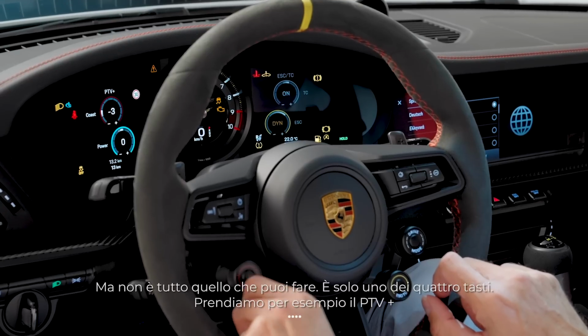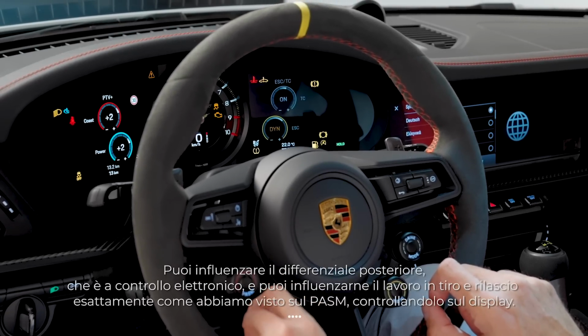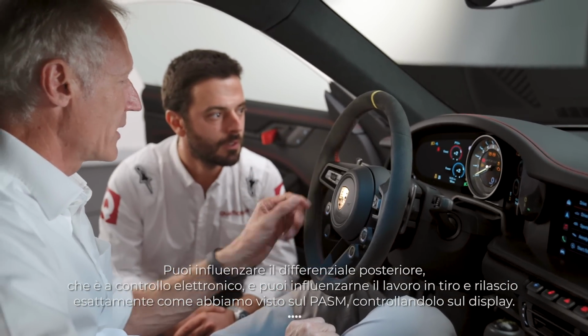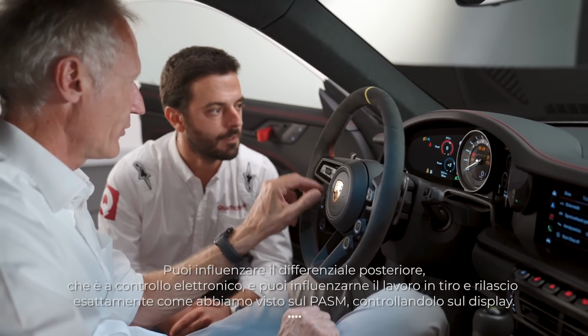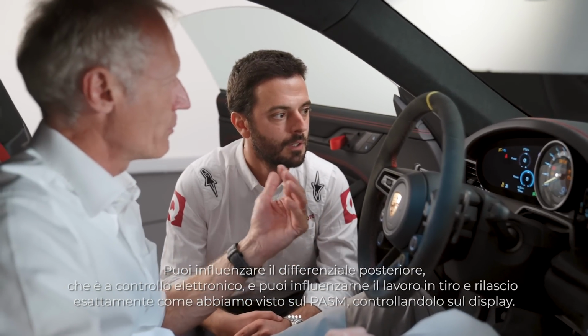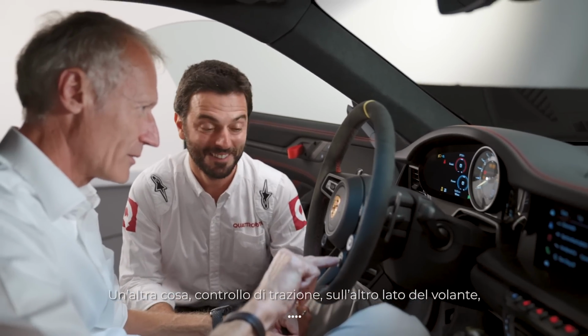We have another one. Let's take the PDV Plus. You can influence the rear diff. It's an electronic diff, and you can influence coast and overrun exactly the same way that I showed you on the PSM. So you have 2 dials here that mirror these here, and you can adjust the behavior on power and overrun on the rear axle. There's another thing. You can adjust traction control.